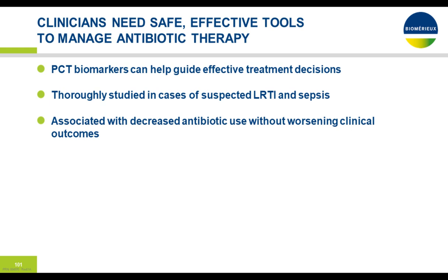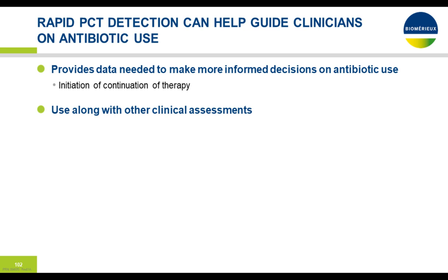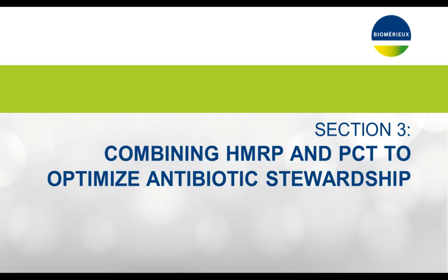The PCT biomarker can help guide effective treatment decisions, has been thoroughly studied in cases of suspected LRTI and sepsis, and is associated with decreased antibiotic use without worsening clinical outcomes. It provides data needed to make more informed decisions on antibiotic utilization at the front end and at discontinuation, but it has to be used in context with clinical assessment and management of the patient as well. You have to take the whole picture into account, lab work as well as how the patient looks and other data that is available.